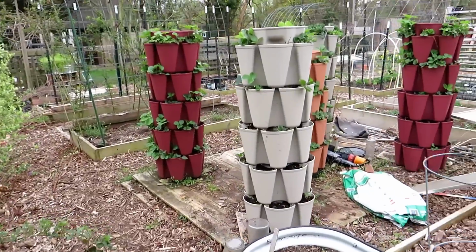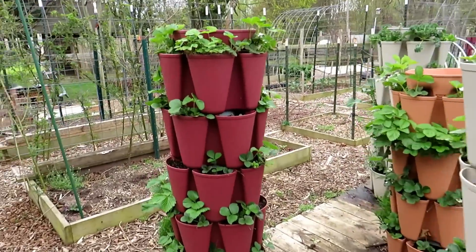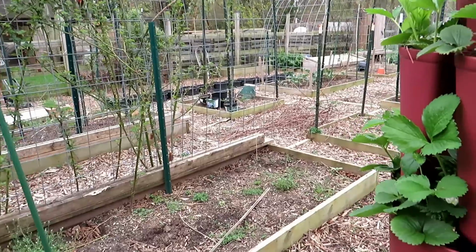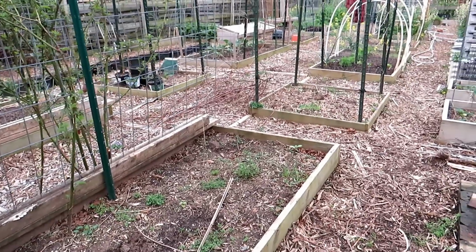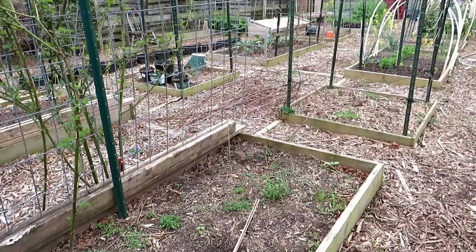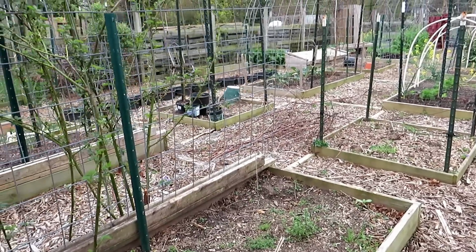I can't put out any of my warm weather crops right now because the soil is too cold. A lot of people worry about last frost, which is important, but it's also about soil temperature. There's no point in rushing out a pepper or tomato plant, sticking it into cold ground, and it just sits there for 4 weeks or 5 weeks. Yeah, I can protect it with plastic and stuff, but it's just not going to grow. So you don't need to rush anything out.